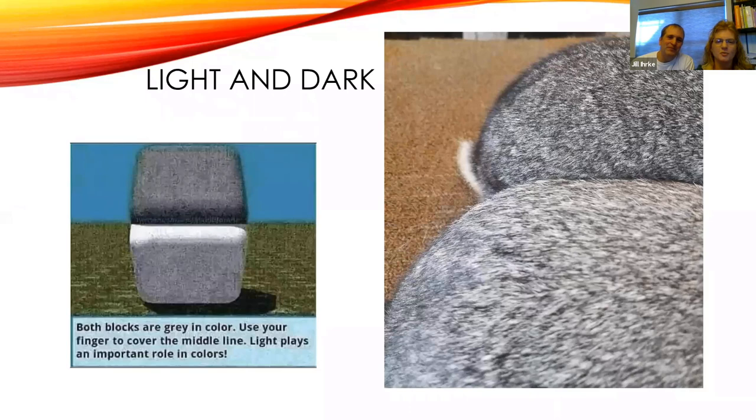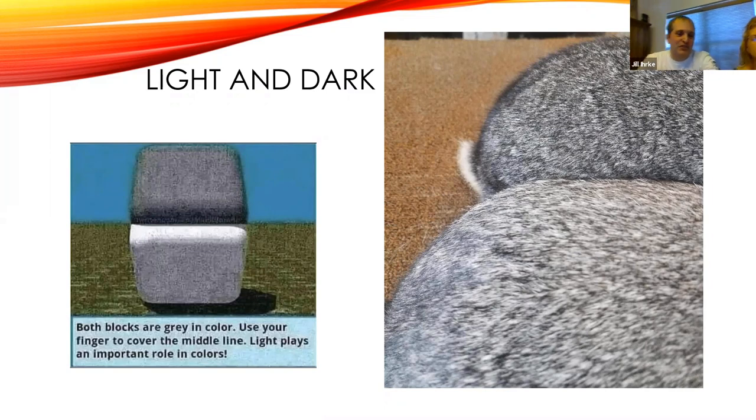All right, so Troy had this really good thing that he found. Explain it. All right, this is pretty interesting. On your screen, obviously you can read it right there. Don't touch. But if you put your finger in the middle, the two colors look the same on the very top and on the bottom.